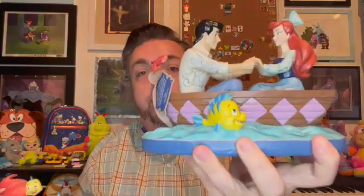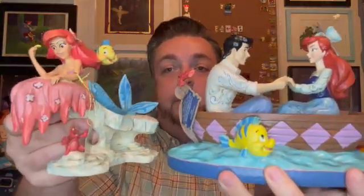So we've got sort of human form Ariel, and we've got mermaid form Ariel. See, she looks a little bit more youthful and like herself there. So I am excited to display both of those on my shelf. All right, let's keep moving.